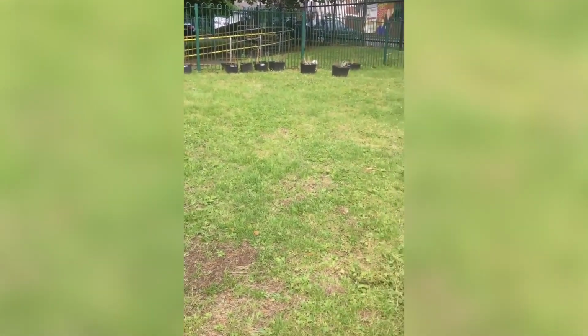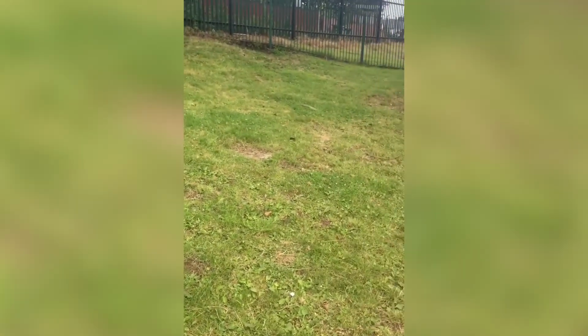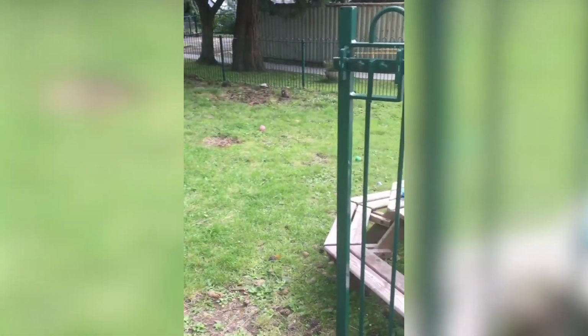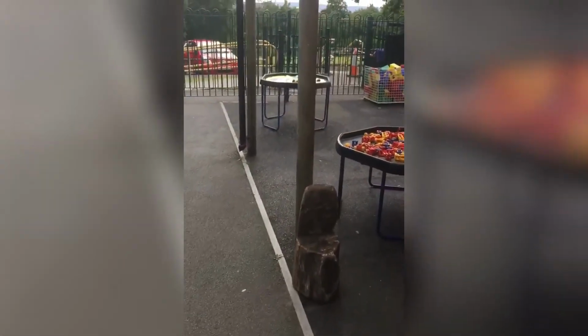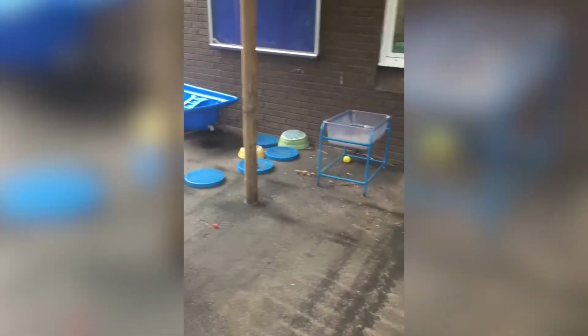So this is the grass part outside. Look how much space you've got to run and play. There's a big tree, you can hide behind there, and a table to sit at. And then we go back into the other part. Oh, there's some more toys out this time, look. Okay, building things, water trays, sand trays. Oh, look at all the things to play with. That's amazing.